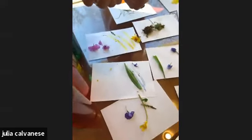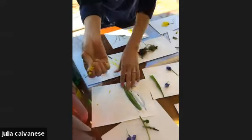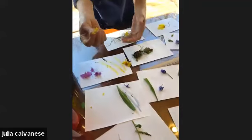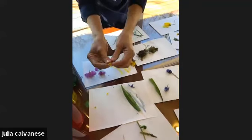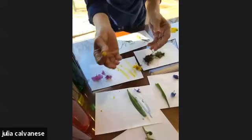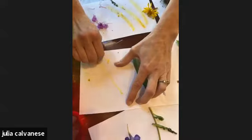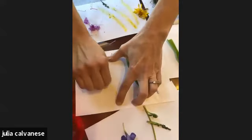Here's yellow from a different plant. These are called marsh marigolds. Now, I happen to know all the plants' names because I've been studying plants for many, many years, but it's okay if you don't know the names. You take your plant and you just rub it on the paper.